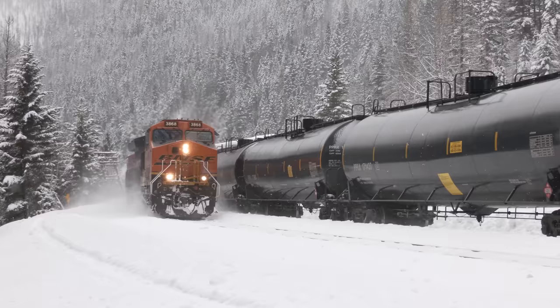Lost in the falling snow, BNSF 9155 East continues its climb through Blacktail, while gusty winds and near whiteout conditions wait for it just a few miles away at the Continental Divide.